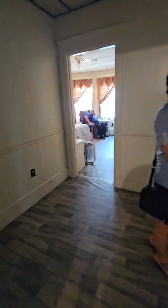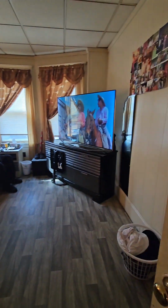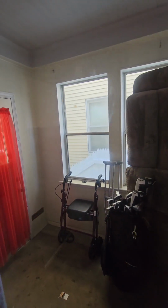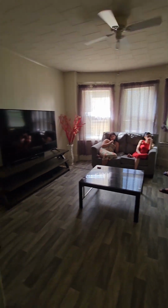All the way through here. Bedroom through here. Good size. And this is that porch that we saw from the outside with the windows. And living room over here. Sorry. Hi, how you doing? And this is just kind of like a dead space.